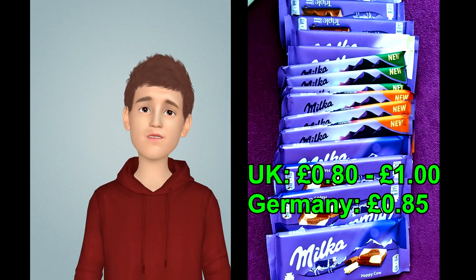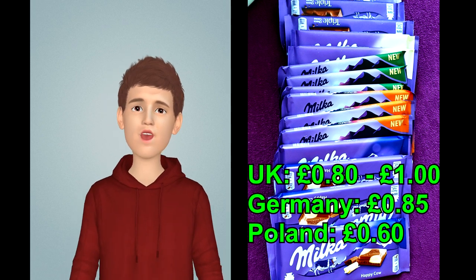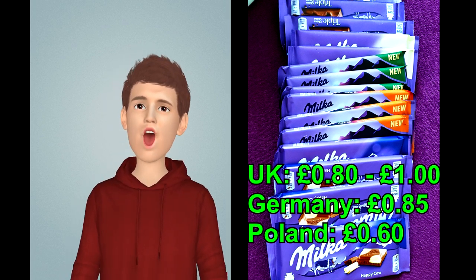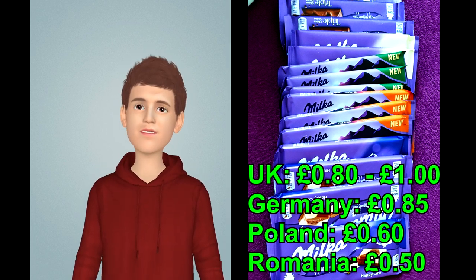In Poland, these are just 60p. And I was going to do a bit in my video to Wrocław in Poland about how cheap food is. But Romania overrules this. Because in Romania, it's just 50p. That is so cheap.